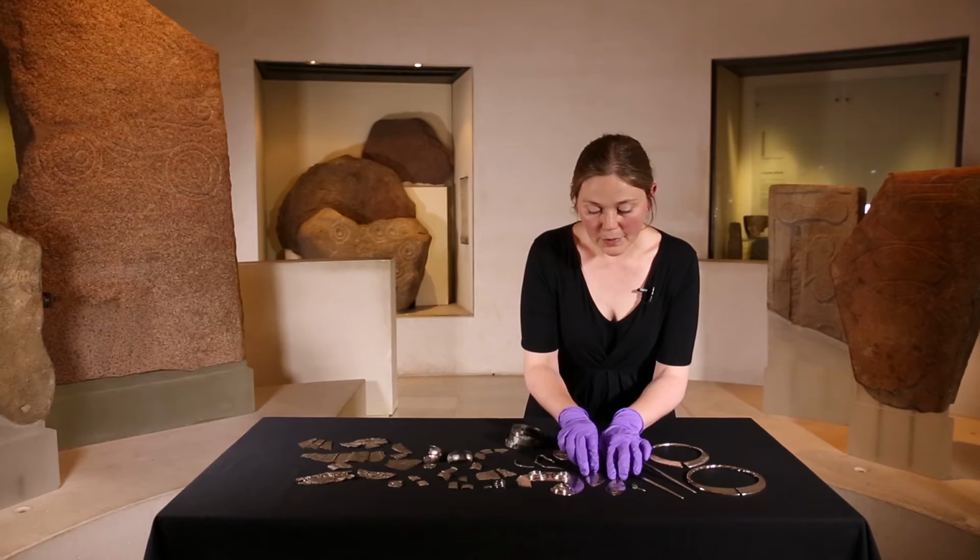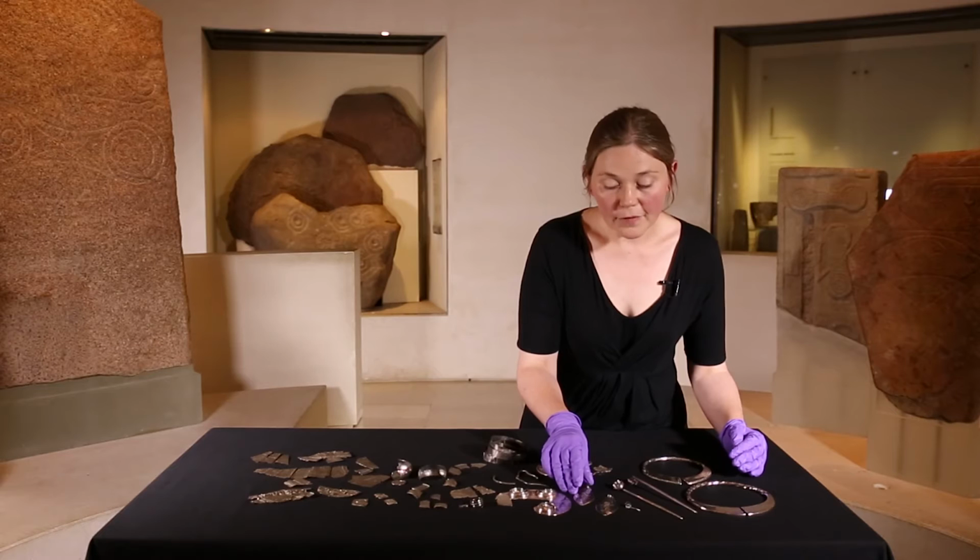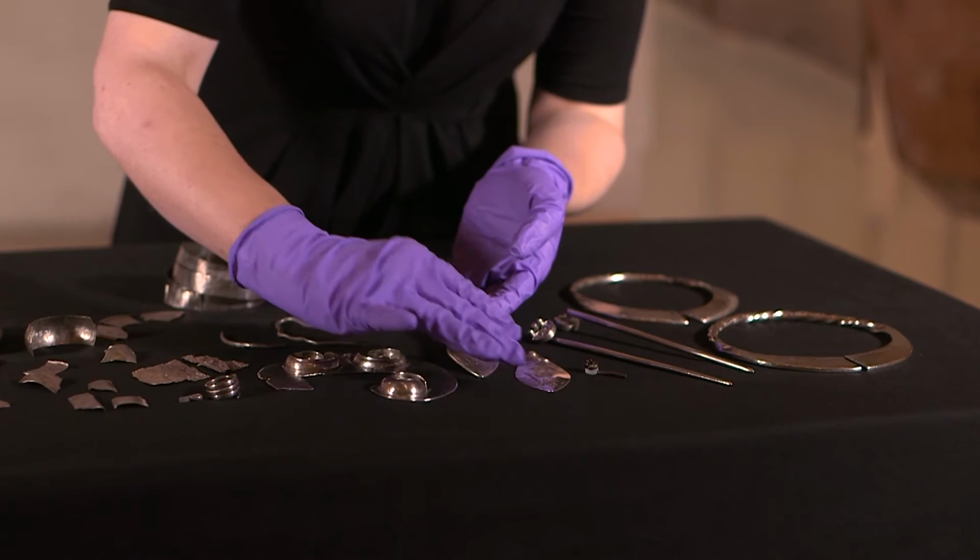One of each of these pairs looks to be a copy of the other. This plaque is a direct copy of this plaque. There are areas of damage, for instance, that are reproduced on the copy.